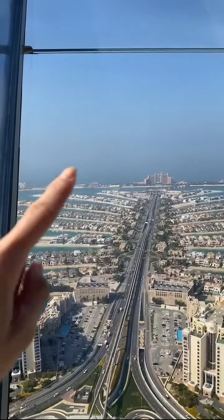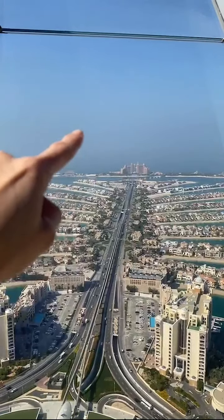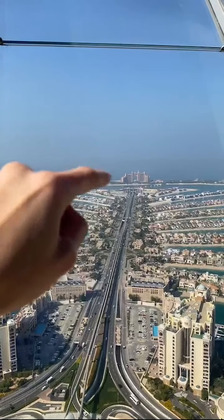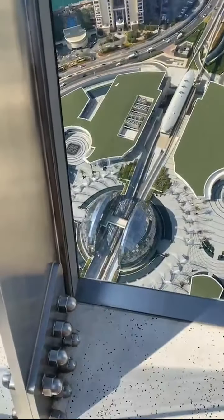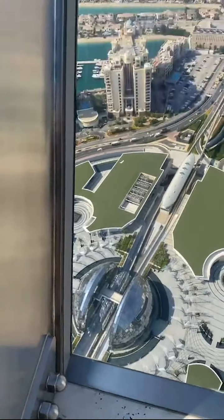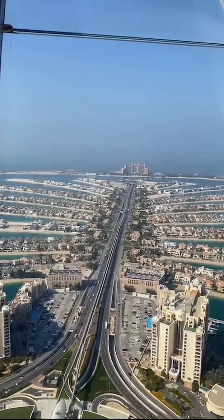And you just drive straight down there, and there's a place called The Point, which I really want to go and visit. Right now we're in the center, if you can see. Oh, this is really a man-made wonder.